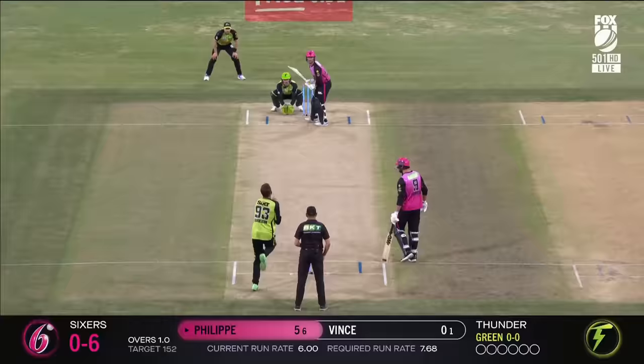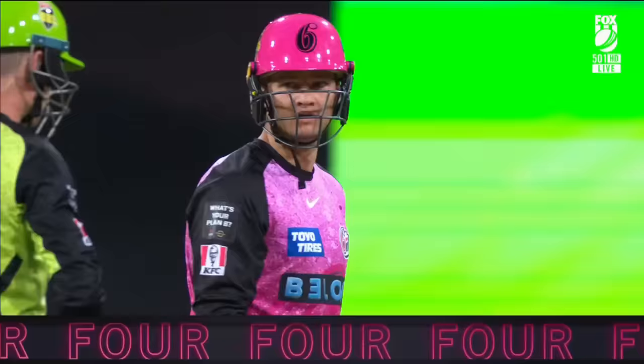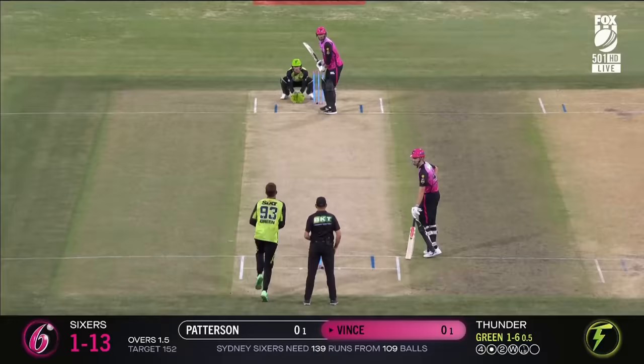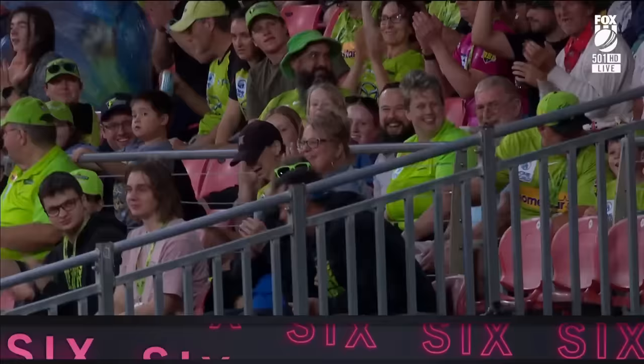Up in Gujarat, Ahmedabad. And immediately unusual for Green. He drops one short on the leg stump. You rarely see that from Chris Green, and Philippi's not going to miss out on that. Catch! And he does! Proves him wrong! Tosses it up, takes a risk. And he's dispatched. Second ball, Vince sends it flying. One for 19 from two.